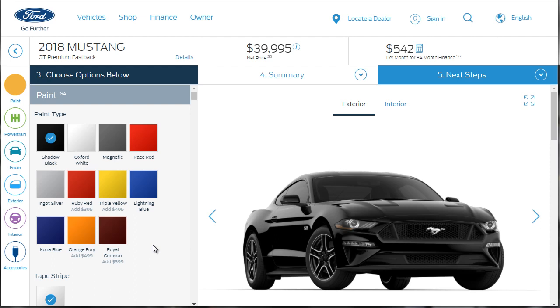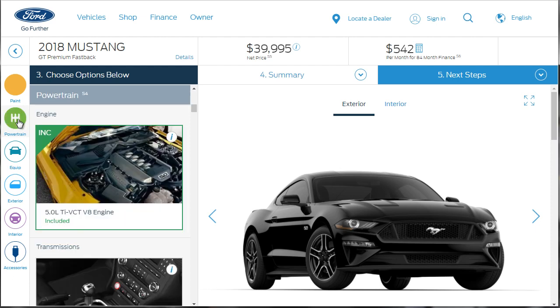So what was cool was I actually saw one of these yesterday on the road, and it was the Orange Fury. I thought that was cool. For me, however, I probably wouldn't do that color. Now, I normally like light colors, but I think for this build, we're going to go with a Shadow Black Mustang GT 5.0. Got to do black for the 5.0. All right, let's go down to powertrain.